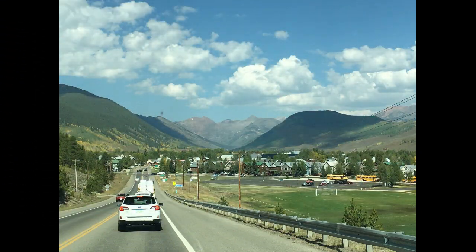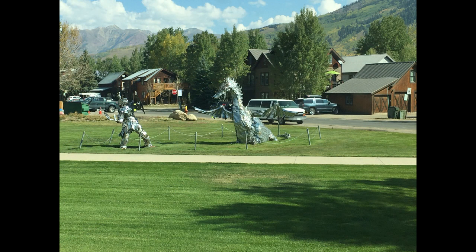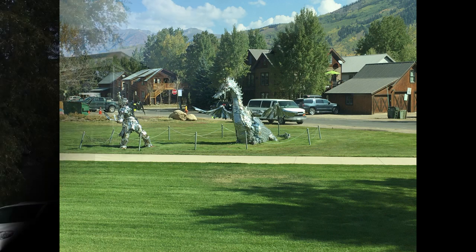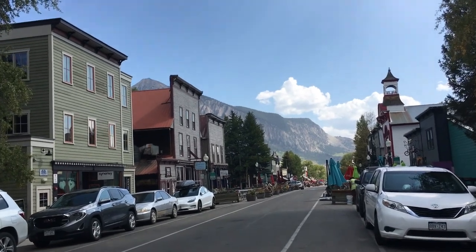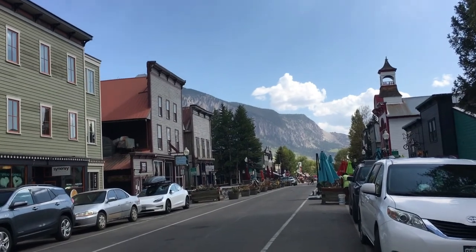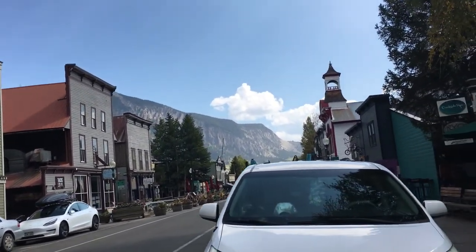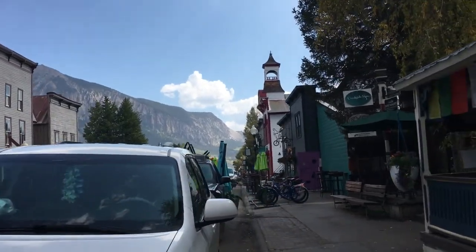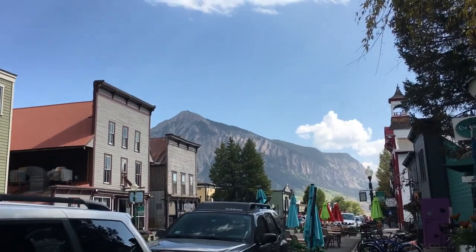The next morning, we went back up into the mountains to Crested Butte, a National Historic Site and big ski area. We are in Crested Butte, Colorado, and it's way up in the mountains, but turns out that it's a tourist town. It's probably a ski town, but there's the Crested Butte.